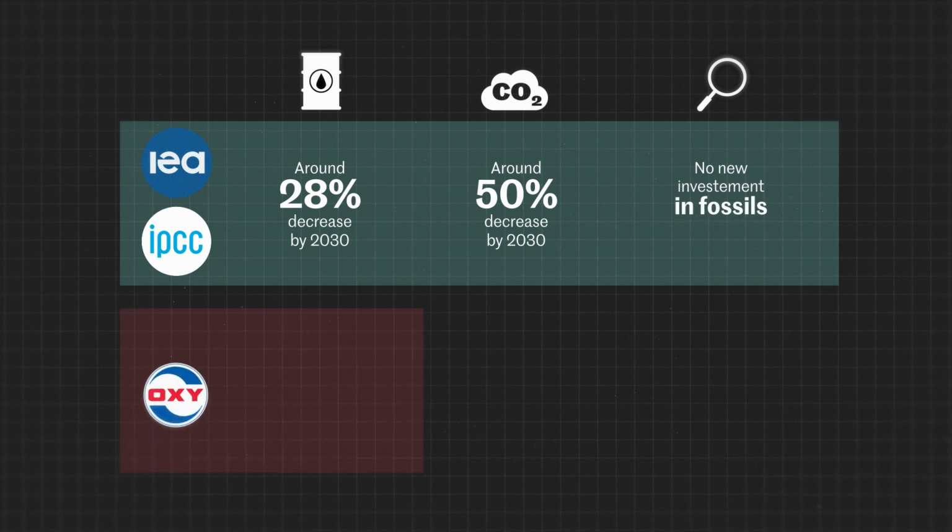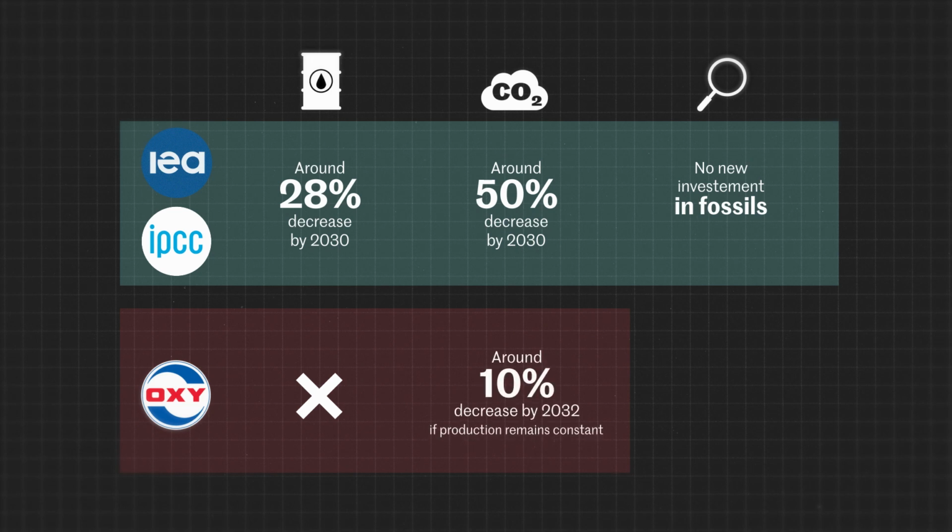But Oxy has not announced any targets for reducing its oil production. Its objective for 2032 is essentially to remove 25 million tons of CO2 from the atmosphere per year via DAC, meaning a 10% reduction in its emissions. In 2021, Oxy invested $252 million for fossil fuel exploration.